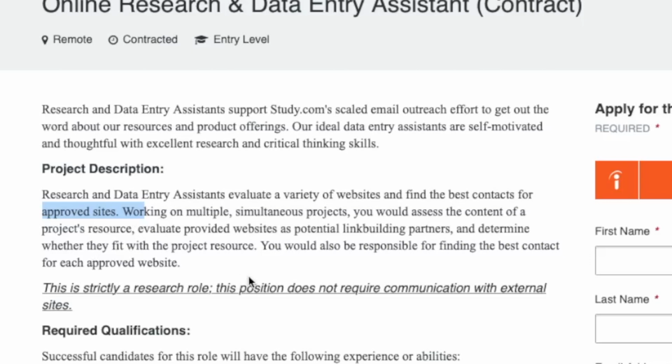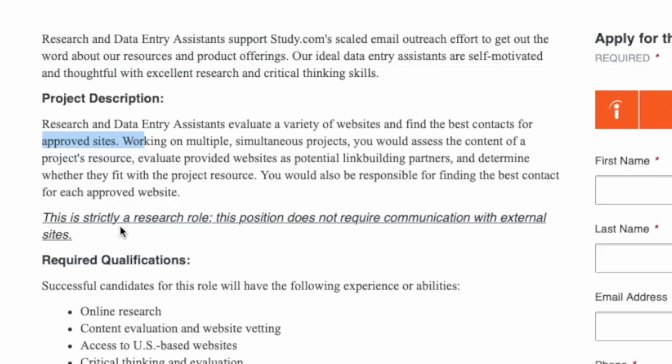resource. So you are going to be basically responsible for researching online and finding the best contact information for each approved website. It is strictly a research role. You find that contact information, and that's where the data entry piece comes in. You enter it into the database. You are not actually having to reach out or communicate with these external websites at all.